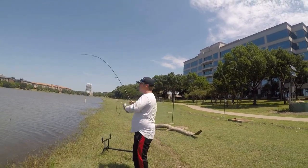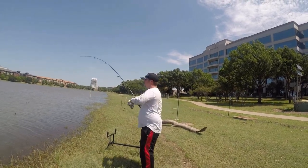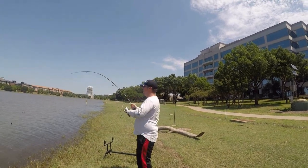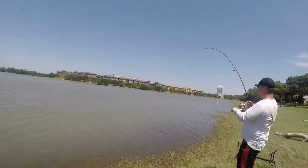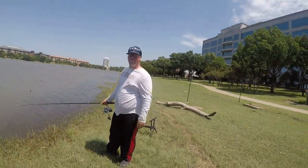I say it's heavy. If it's a gar, I'd probably say it's about the same weight as the other one. Maybe a little bit smaller. Oh, there we go. Alright guys, so that's it. That's all we got. The one catfish, one gar.